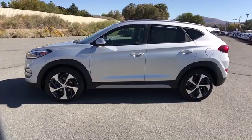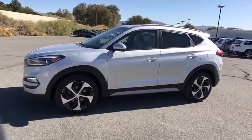CD player. Wouldn't you look great in this vehicle? Stop in today and see for yourself.